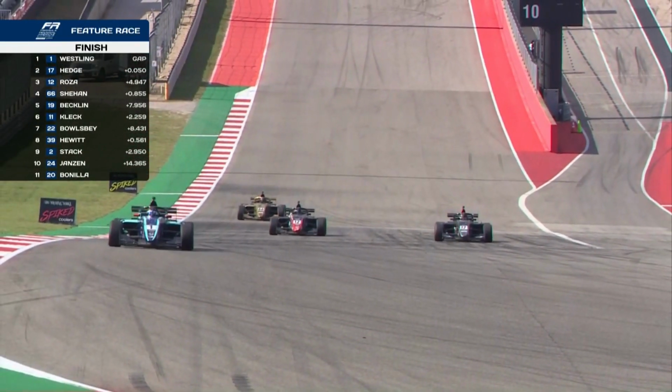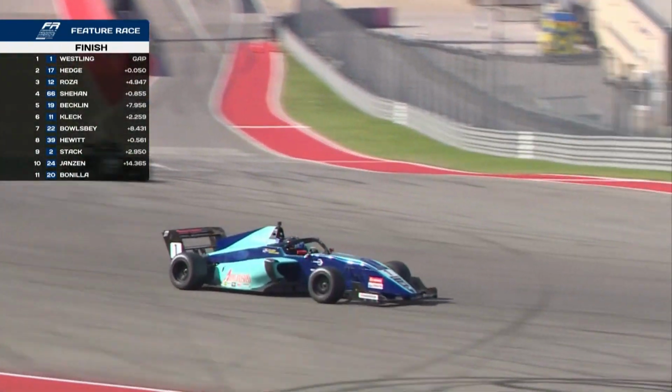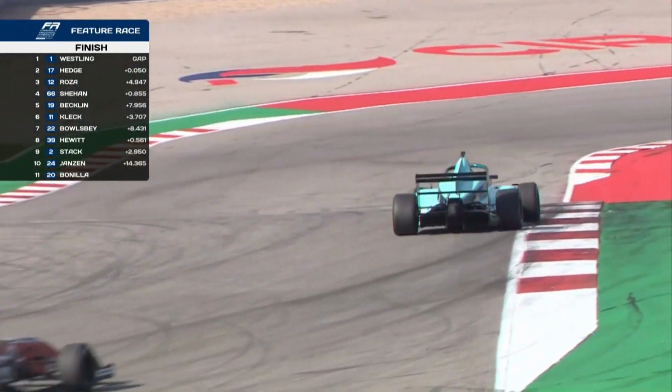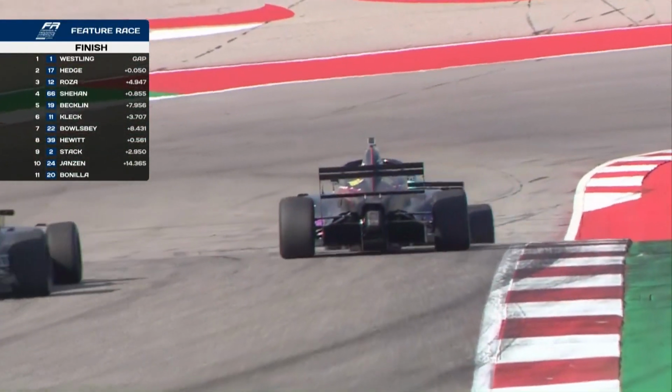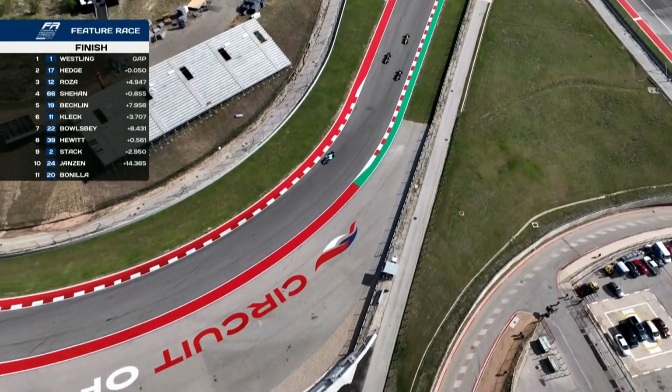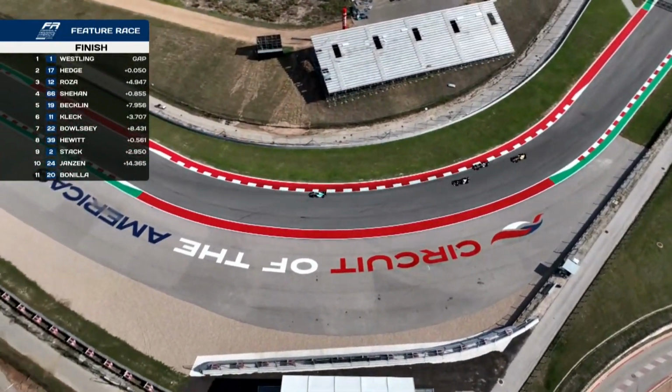Oh my goodness, what a win for Oliver Westling. I said one chance maybe at 20. Wow. I've seen motorcycles overtake there, but hardly ever a car. Wow, and that's what I was talking about earlier as well. One mistake can make or break a race for both.